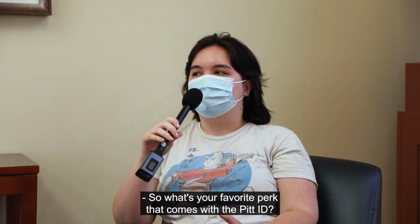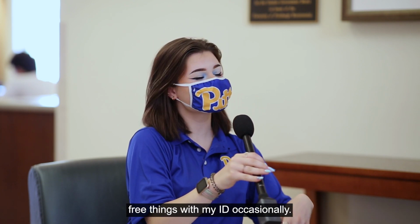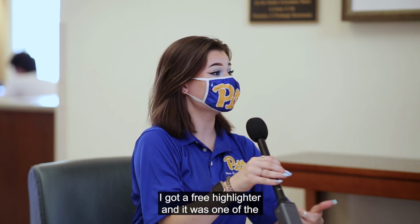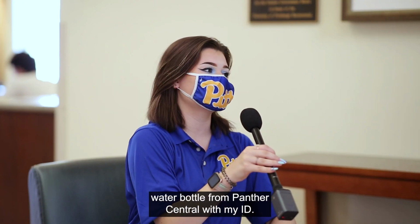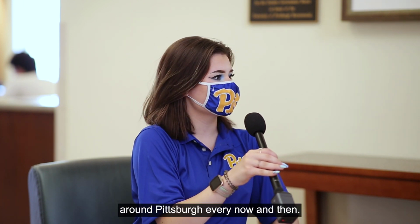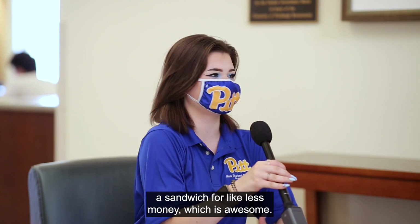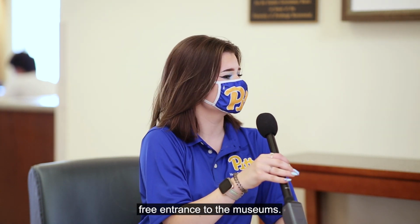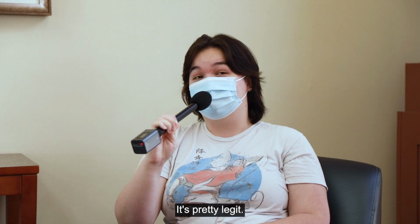So what's your favorite perk that comes with a Pitt ID? I think my favorite thing is that I can get free things with my ID occasionally. In my birthday month, my freshman and sophomore year, I got a free highlighter, one of the multi-point ones with a bunch of different colors on it. And then the next year I got a really cool water bottle from Panther Central with my ID. And also the discounts you can get around Pittsburgh. Every now and then you'll be able to get 10% off at a business like Pamela's, and you'll be able to get a sandwich for less money, which is awesome. And just free stuff, free entrance into the museums, and discounted movie tickets at Manor Theater in Squirrel Hill. It's pretty legit.